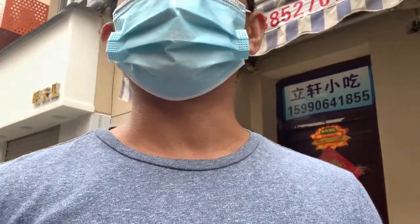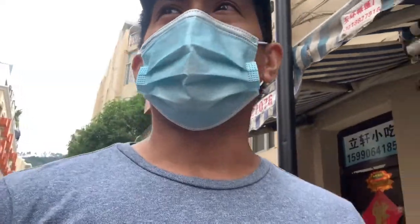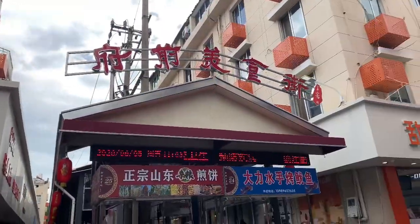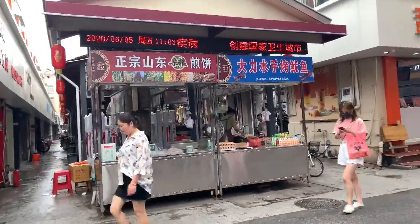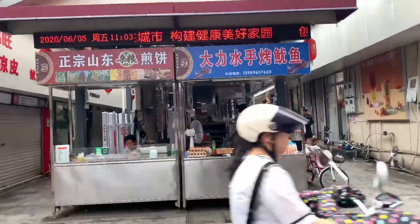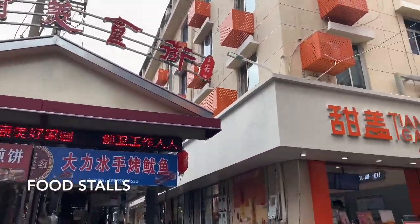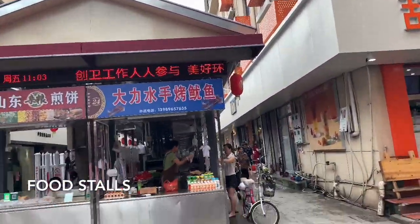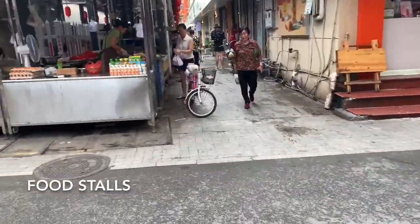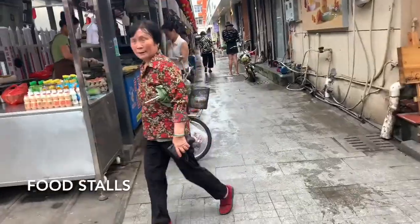Streets like this in China, they don't only sell clothes or things for the house, there's always like a food street, and I'm going to show you the food street that they have here. This part of Women Street has the food stalls and small shops. So let's go and see what they've got.